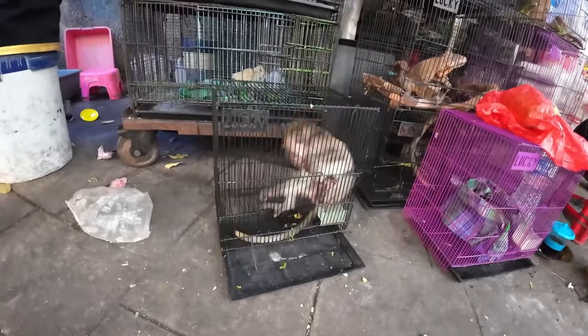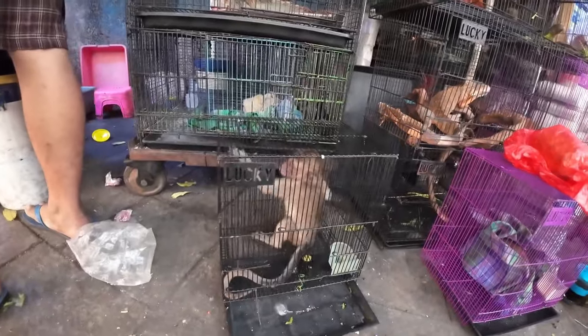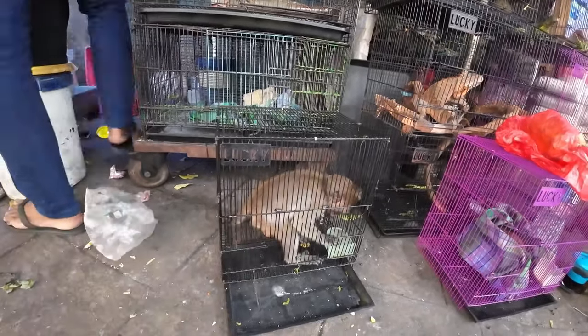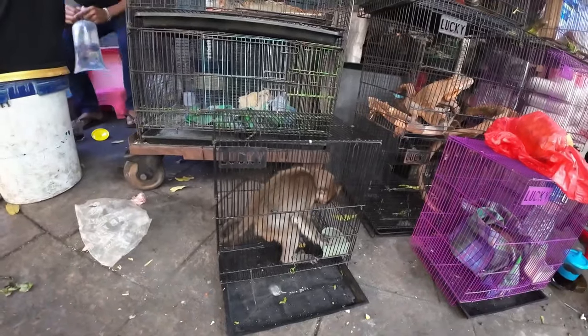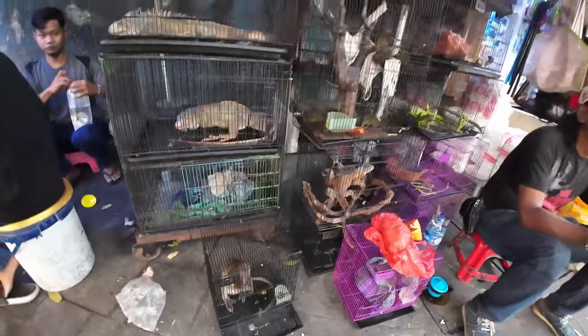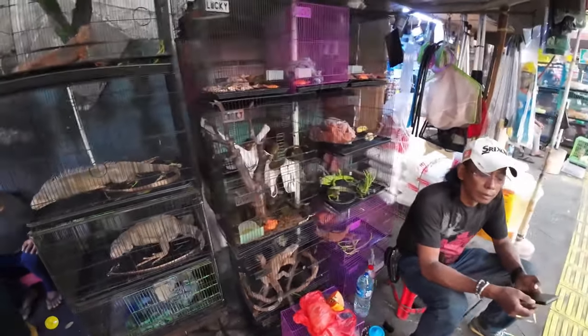Kalian mau monkeynya? More monkeys, always monkeys. Monyet, monyet. 700. So why 700 for this? Oh, it's cheap? 50 US dollars, huh? Kalau monyet itu cowok sama cewek ada lebih mahal nggak? Kalau anjing kan biasanya cewek lebih mahal. Sama aja. Same price, female and male.